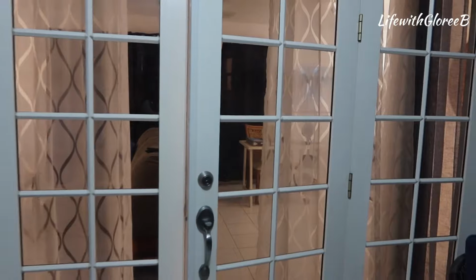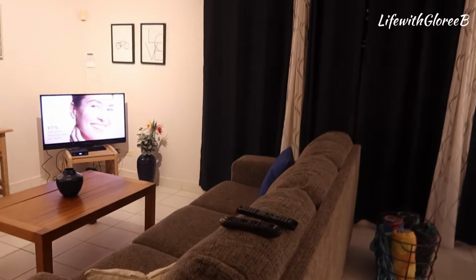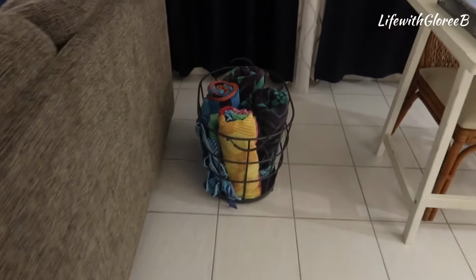And this is the entrance. So I already have the door open. But basically, there are these two wide open doors. I believe these doors are double doors that can open up all the way. And this is the living space. So over here is a huge couch and then a second chair. You can see they have some beach towels, pool towels for us. Oh, let me turn this TV off.